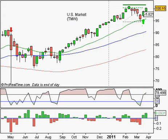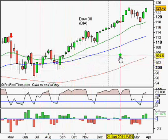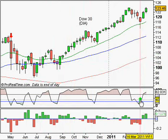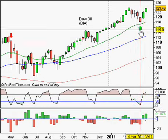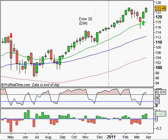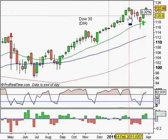Okay, now let's break this down and look into the individual indices. We're going to start with the Dow, and here you can see with the Dow, we've been steadily going up as well, and we do have the alert, the setup, and we did get the trigger signal on this week actually. So what we do then is just enter the markets on Monday right here, pretty much.